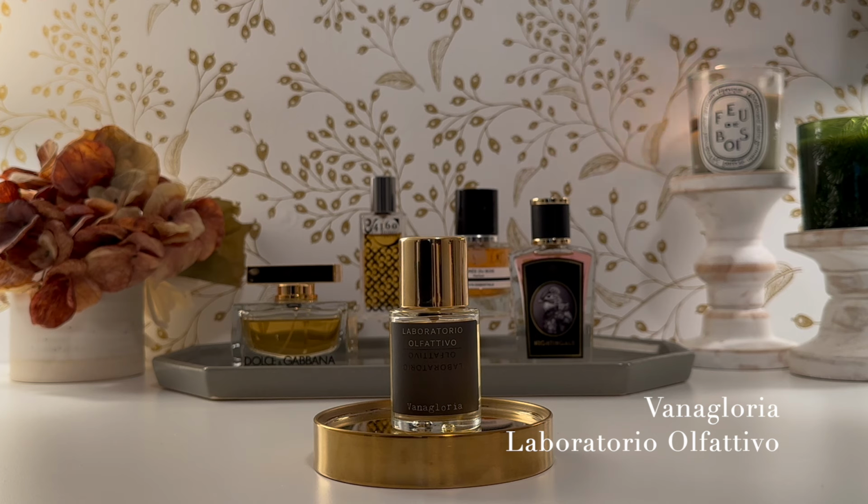So anyway, I love this perfume. I love that it comes in this little 30 ml bottle because really one spritz of this is plenty. It's very, very strong and it really is very beautiful.